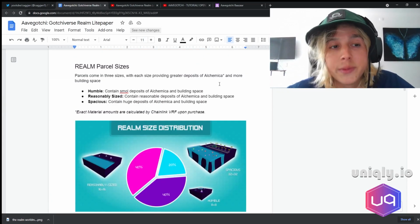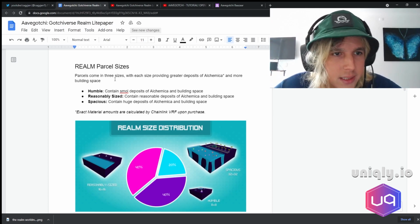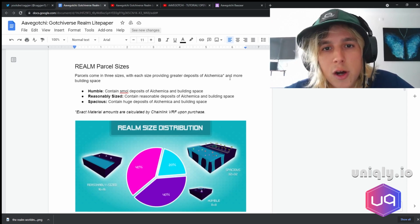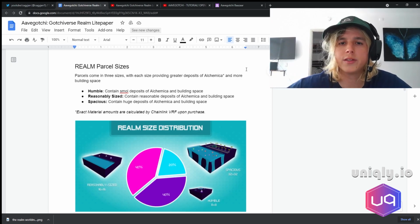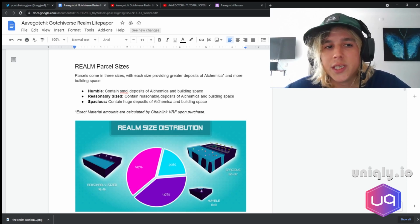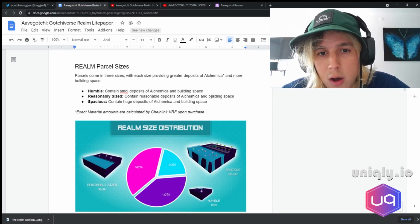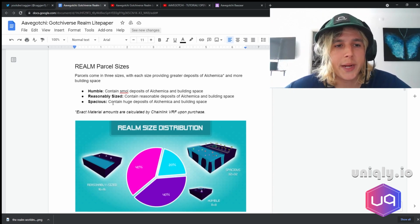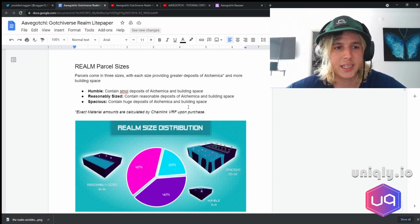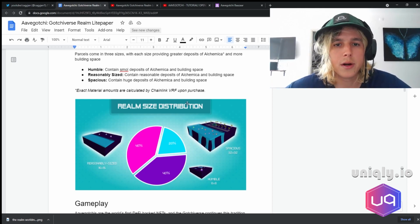Now let's jump into the realm distribution, the distribution of parcels, and how that will look in terms of sizes. Parcels come in 3 sizes, with each size providing greater deposits of alchemica. Alchemica are resources. I will go into the resources in a little bit. Right here we have the humble, which contains small deposits of alchemica and building space. Reasonably sized contain reasonable deposits of alchemica and building space. And of course spacious, probably the most expensive one, contain huge deposits of alchemica and building space. Exact material amounts are calculated by Chainlink VRF upon purchase.